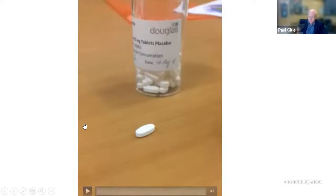Okay, that was a bit of a fail. Sorry about that. Essentially what happens in this little film clip is a hammer comes down and wails on the tablet about half a dozen times. And it basically is incredibly hard. It's well over 500 newtons in terms of surface hardness. And it's really impossible to crush.